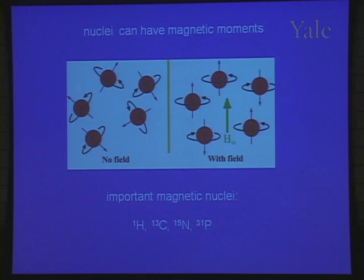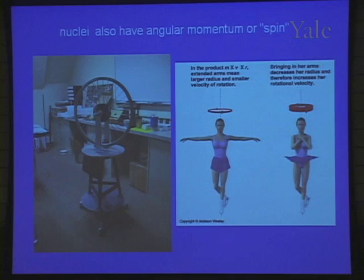Now, to explain how we do magnetic resonance, I have to explain to you not only why nuclei have a magnetic moment, but they also have something called angular momentum. And angular momentum is a key property that allows us to detect the fact that the nuclei of your body spin in a magnetic field. You've all seen a figure skater spinning around, and when they move their arms in, they spin faster. That's due to the conservation of angular momentum.